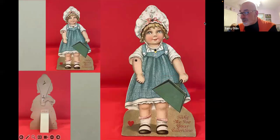This improbable one shows a little girl dressed as a housekeeper, holding a garbage shovel, begging to be chosen as your Valentine. Note the articulated arms and eyes. I'm sure feminists would just grind their teeth at this one. And note the fact that she is actually missing her little brush that disappeared.